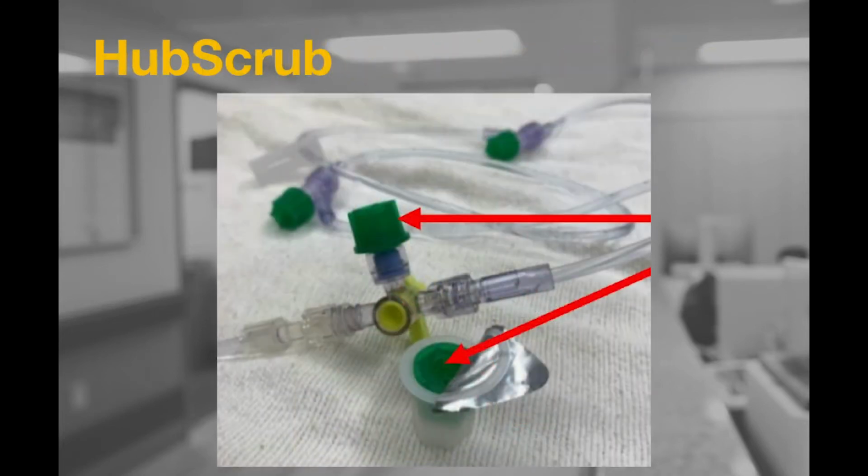Hub scrub coverings will be used to disinfect and protect every access port along the IV tubing. The hub scrubs contain small bristles that actively disinfect the IV port as they are placed and removed. Prior to accessing the IV port, twist the hub scrub 1 full turn, or 360 degrees, and then remove. This engages the bristles and will disinfect the port. Once removed, replace with a new hub scrub every time.